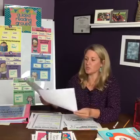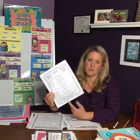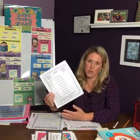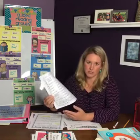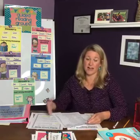But this is one thing that you might want to consider to send home and to keep those parents involved and keep them knowledgeable about the data that you're collecting about their child. And certainly, you're going to have that information to share at conferences.